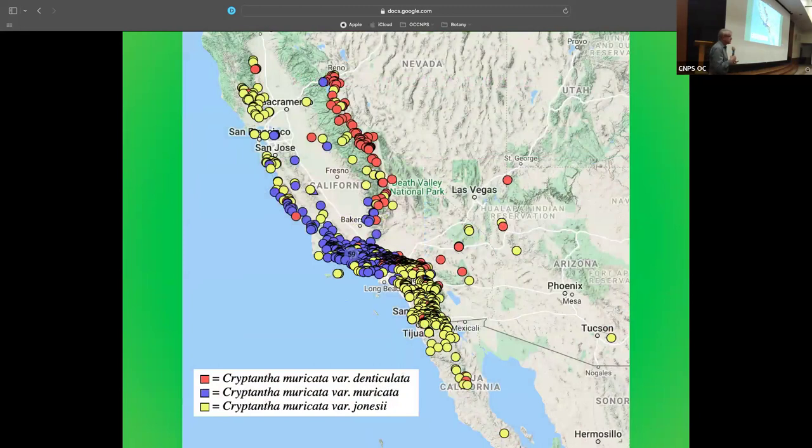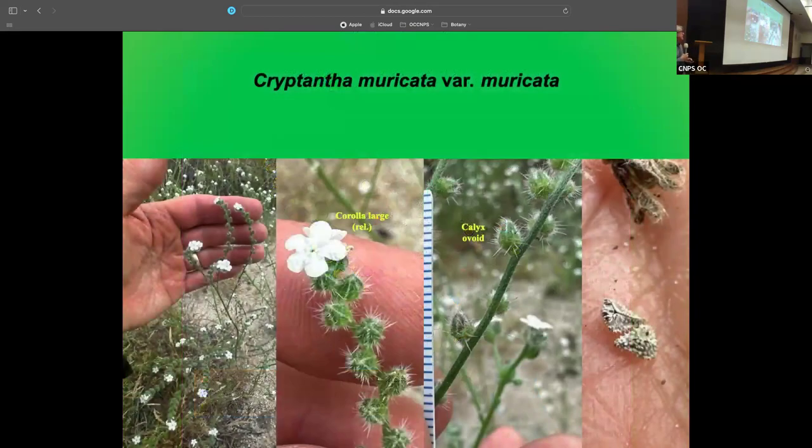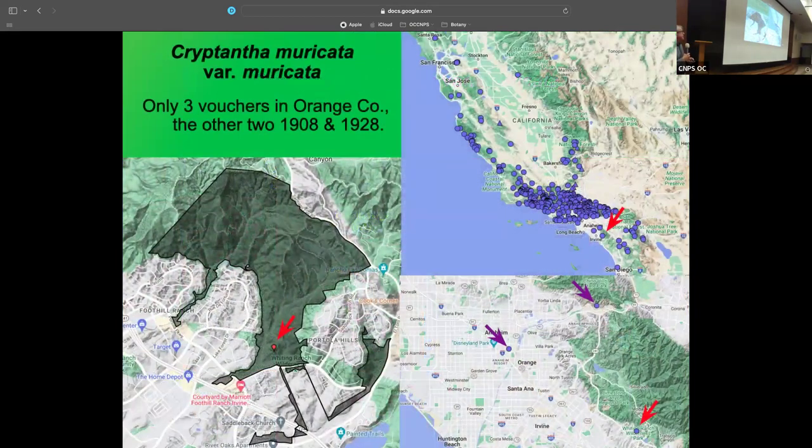Here's the distribution of the three varieties of this species. And you can see patterns right away just with the color coding. Variety jonesii is more common in the south. And then this one, muricata, is more common in the Transverse Ranges. And then the other one, denticulata, is the common one in the Sierras. It's actually a little bit different from the other two. So it was kind of a good find.